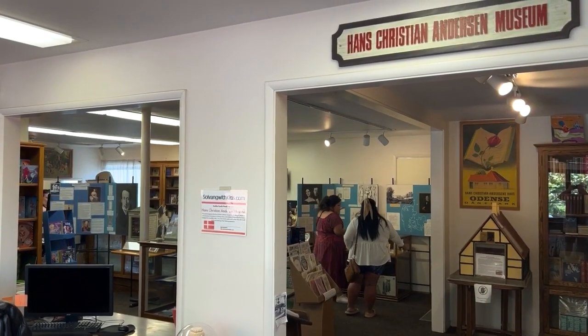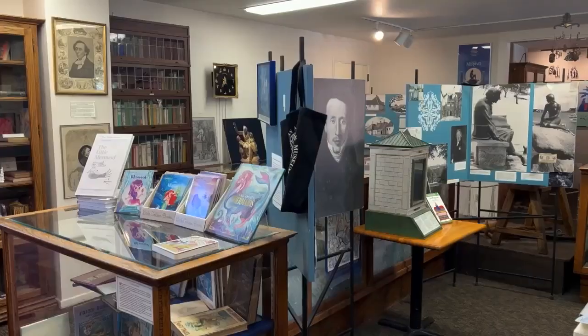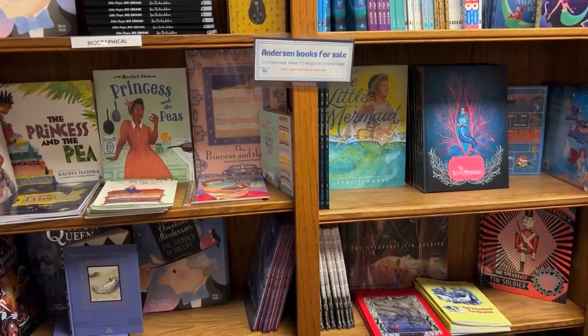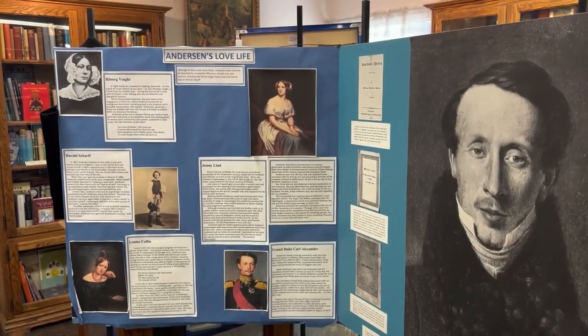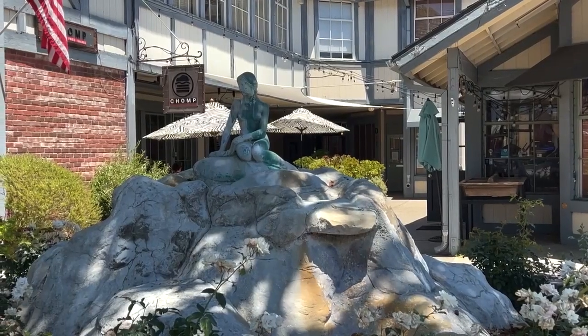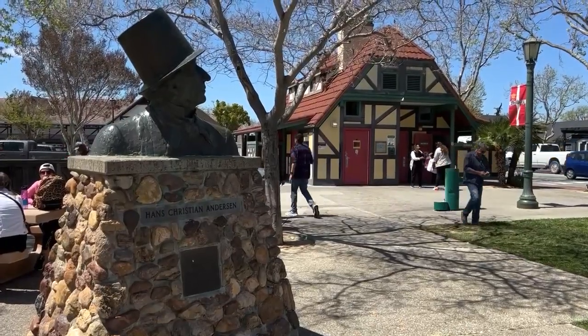Number 2 is the Hans Christian Andersen Museum, who was one of the most famous writers in Denmark and known as the father of fairy tales. It's also free to enter and takes up one big room. You'll find fairy tales he wrote, drawings of him on the walls, and read about different stages of his life. He wrote The Little Mermaid, where you'll find a big collection of books, movies, and you'll find the Little Mermaid statue at the end of the street, and a giant statue of Hans in Solvang Park.